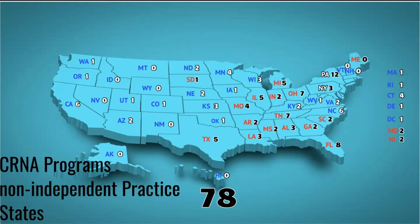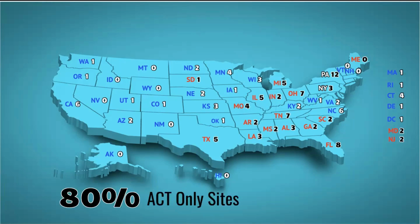Does that make it more difficult for CRNAs to practice independently, or to jump into full independent practice from the get-go? You would think yes, right? Because if you train in an environment that is really restricted, and it's really difficult to be exposed to independent CRNAs, then you would think so. For some people, it will be. Again, 80% of CRNA residents train in ACT-only sites.